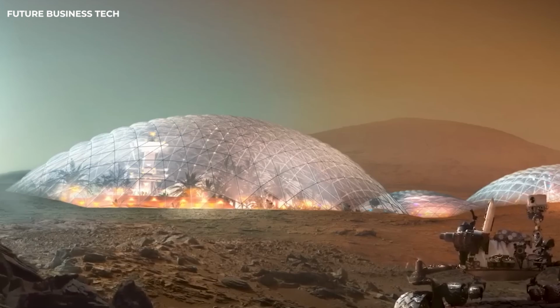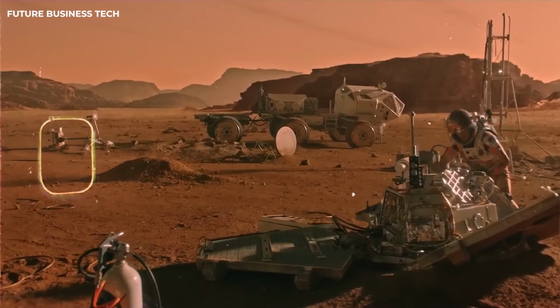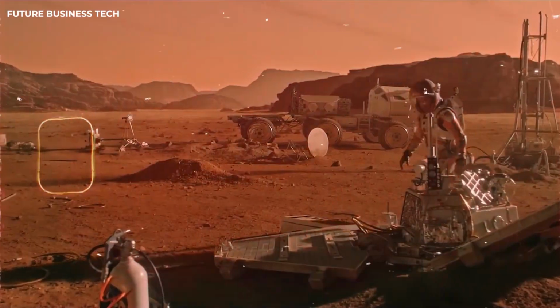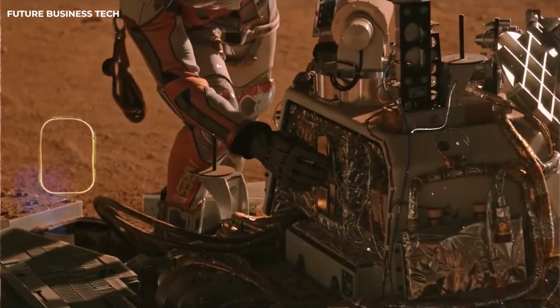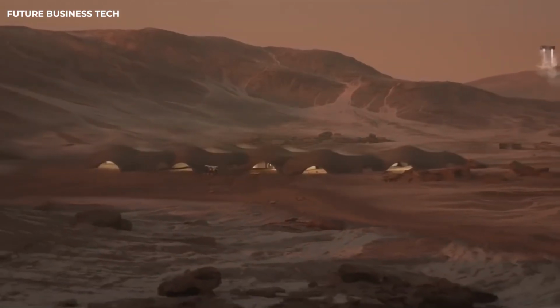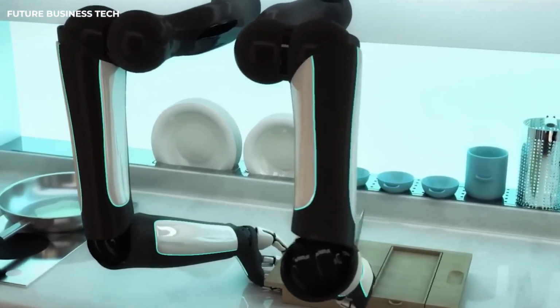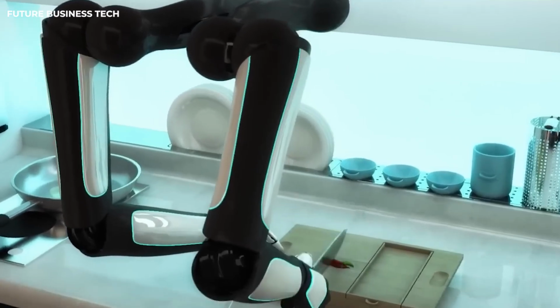Additionally, technologies like the Mars Oxygen ISRU experiment, or MOXIE, which extracts oxygen from the Martian atmosphere, are already paving the way for this. Establishing reliable oxygen production systems will be essential for both human health and the success of a Mars colony. Another challenge of Mars colonization is ensuring a reliable food supply.